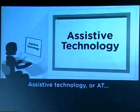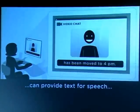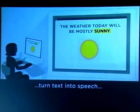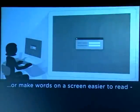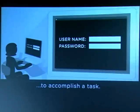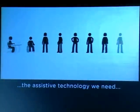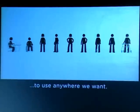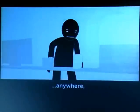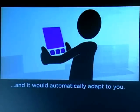Assistive technology, or AT, can provide text for speech, video chat with captions, turn text into speech, the weather today will be mostly sunny, or make words on a screen easier to read. Computer login screen in high contrast. Whatever the user needs to accomplish a task. Unfortunately, we don't all have the assistive technology we need, and we can't always take it with us to use anywhere we want. Imagine if you could pick up any device anywhere, and it would automatically adapt to you. Person picks up device and it changes size.